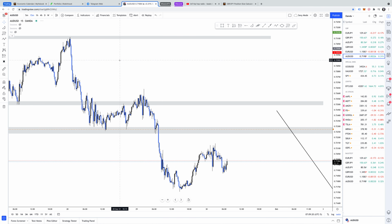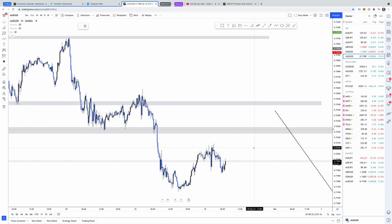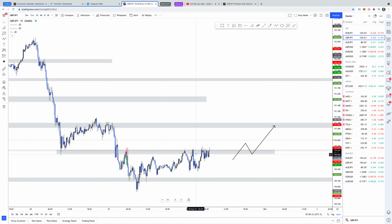Okay, so we'll wait for price to push up here. And if it pushes up here and starts retesting again, wait for a double top or whatever. Sometimes it'll make a triple, quadruple top. Sometimes it'll pull a GJ and make a 1, 2, 3, 4, 5, 6, 7 top.